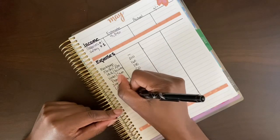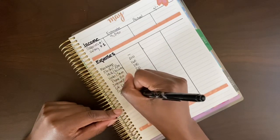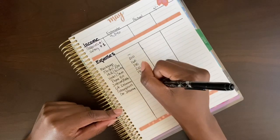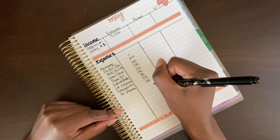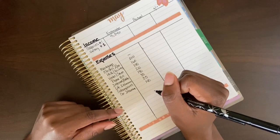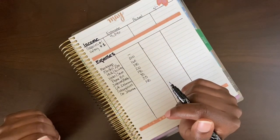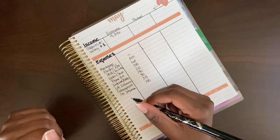And next we have car insurance, which is a need. I'm estimating that our car insurance is going to be normal. We have Geico, but I've been hearing a lot of chatter about lots of insurance companies giving back money since we're not driving as much. So I hope we get in on that. But for now, I'm just going to budget our regular amount.